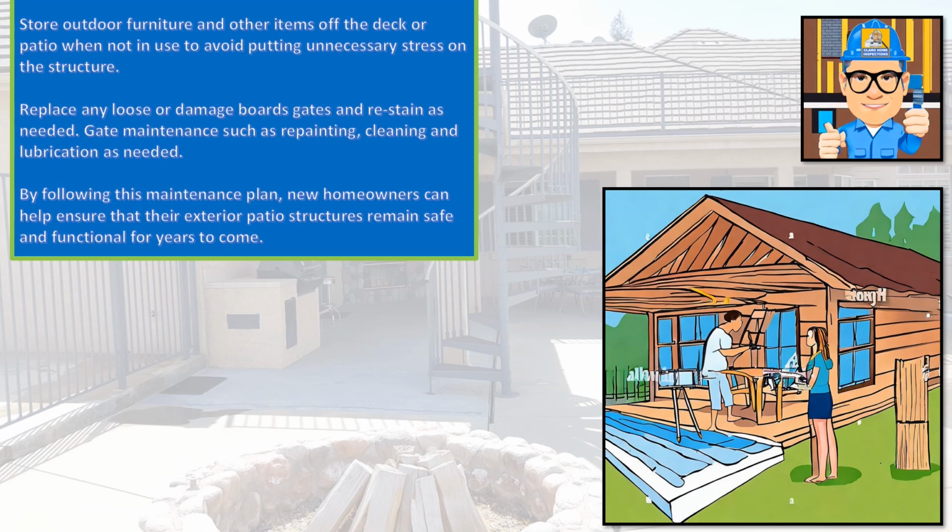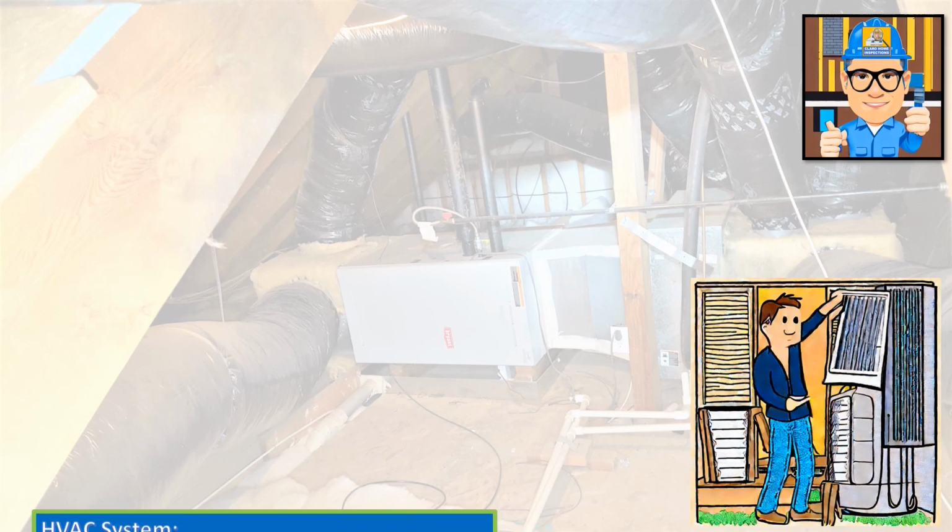Store outdoor furniture and other items off the deck or patio when not in use to avoid putting unnecessary stress on the structure. Replace any loose or damaged boards, gates, and restain as needed. Gate maintenance such as repainting, cleaning, and lubrication as needed. By following this maintenance plan, new homeowners can help ensure that their exterior patio structures remain safe and functional for years to come.